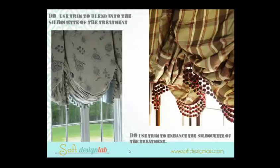One of the things, in talking about trim, because we haven't been using it in a long time, and if you're not used to using it, there are some things that you just should do and you shouldn't do. One of the do's here on this Roman shade, or London shade rather, when you're applying trim to the bottom hem of any valance or shade, you really need to be careful and think about how that's going to impact the look of the shade.